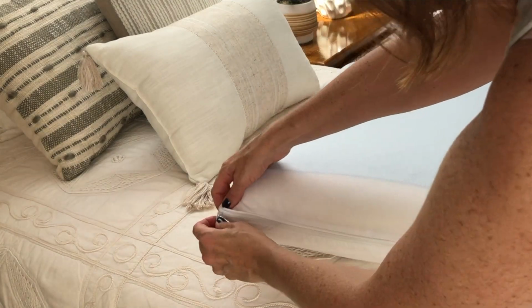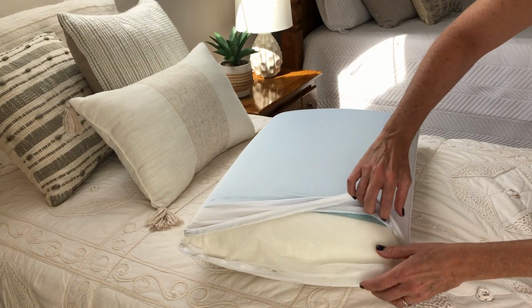It does have a cooling area, so if you really get hot at night, there's a cooling area on one side, and sometimes I flip it over if I'm not in the mood to feel that really cold area, but then if I get hot in the middle of the night, I can flip my pillow over and then I can feel the cooling side. It has a removable cover, which is great to just throw in the wash.